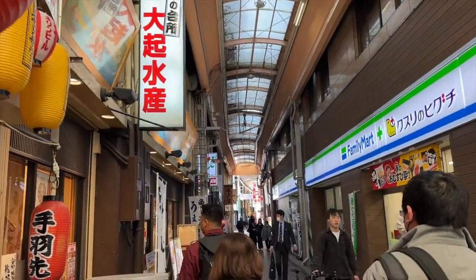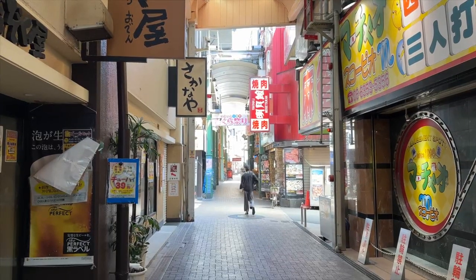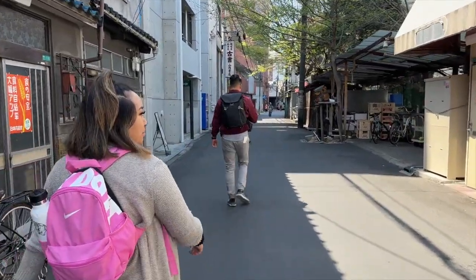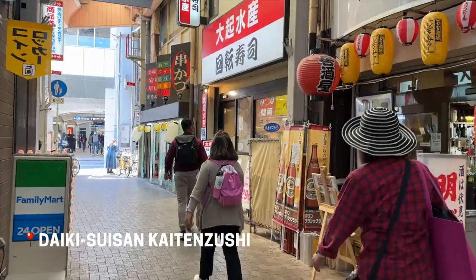Unfortunately, the place we wanted to grab lunch was not open, but it gave us an opportunity to explore a new area and instead eat at a revolving sushi restaurant nearby.